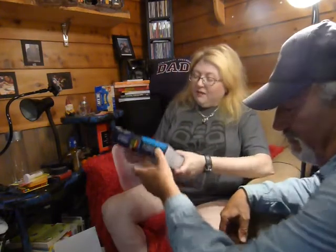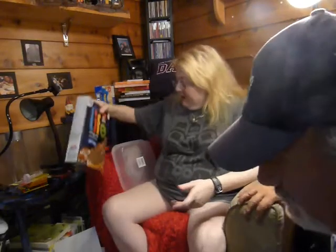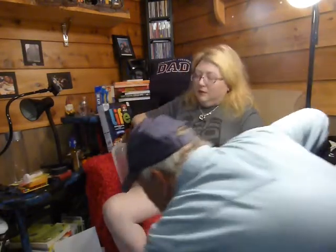This we saw on our way out, and it's whole grain chocolate Life brand cereal, which I like. I like the Life brand cereal, but it's made with real cocoa, and it was $1.25. It was $1.25. Come on, people.